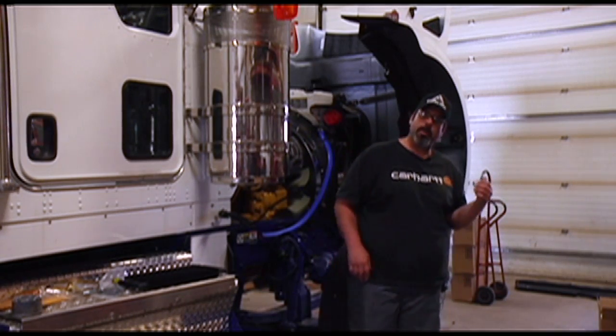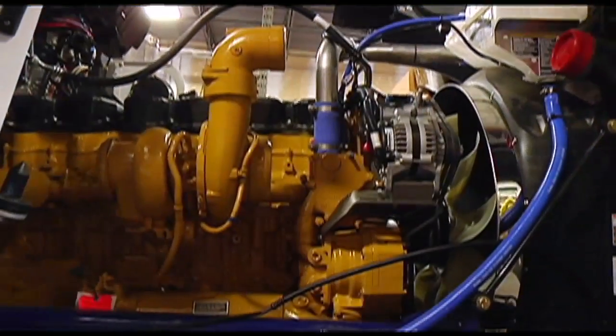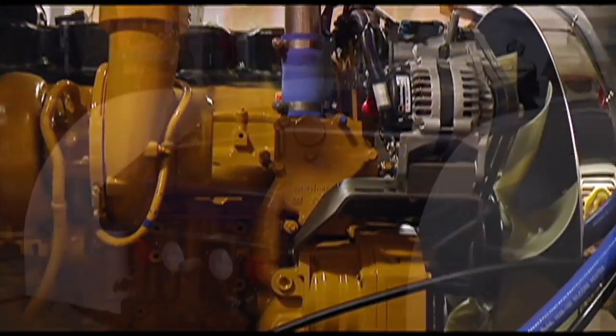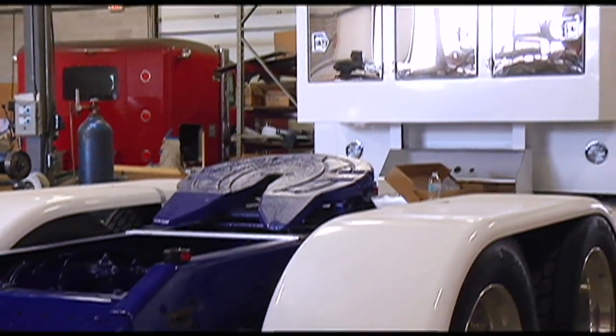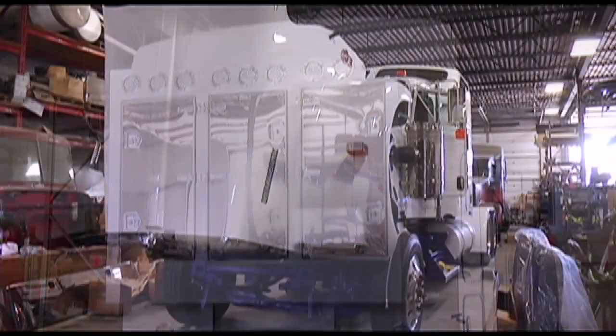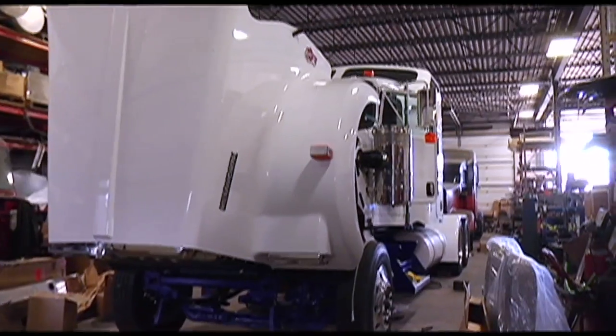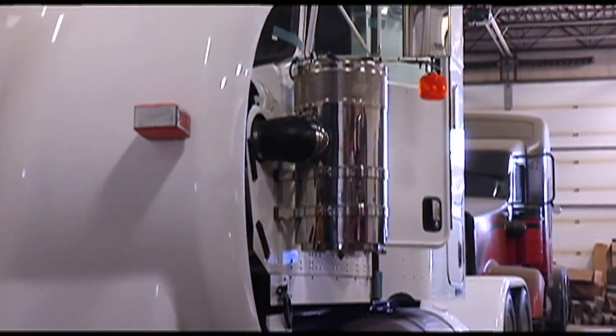Hence that's what you've seen with the custom truck that we had looked at earlier, the black one, and now this white one. We've put a C15 550 Caterpillar in it, and we're putting 6-inch straight pipes with a muffler underneath, a headache rack powder-coated white to match the truck, and a set of white fenders, as well as a white floor on the inside and custom chairs.